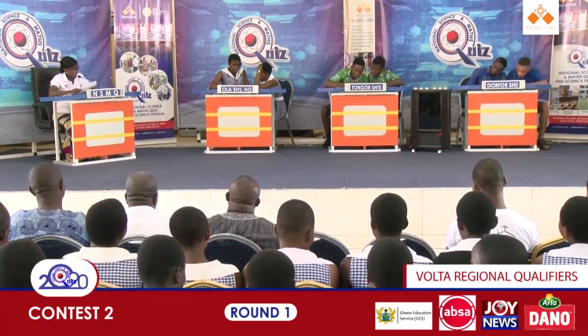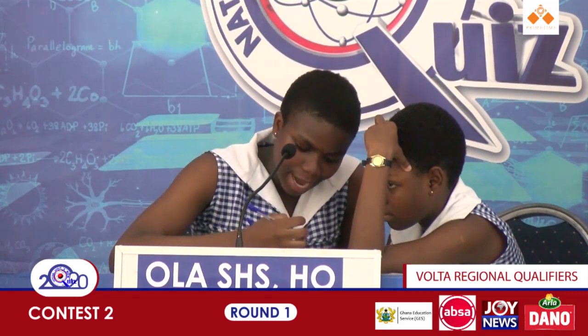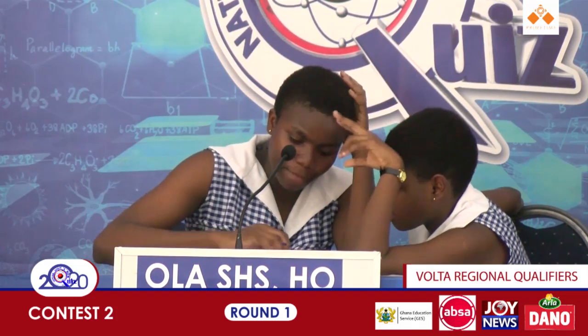Ola, how would the second ionization energy of an atom compare with the first ionization energy, and what are the reasons? Okay, so the second ionization energy is greater than the first ionization energy. This is as a result of the fact that it is highly difficult to remove an electron from an already stable ion, as compared to the first, where because the shielding effect increases, and then the effective nuclear charge on the electrons increases. I'll give you 2 out of 3.